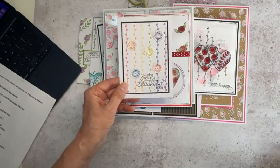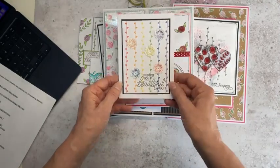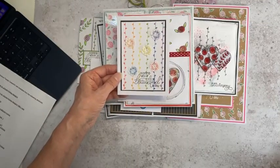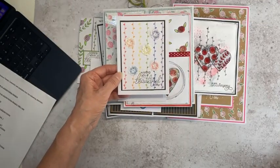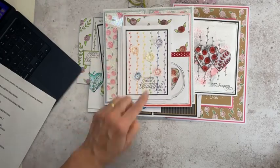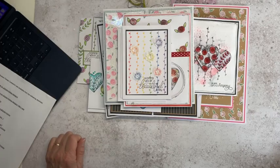And then we've got this one from Jo as well, where she's used the lovely heart border, done it in the different colours, and then she's pulled the colour out, and then she's heat embossed all the little daisies in white, but added some colour from the back of them, which just looks absolutely beautiful.